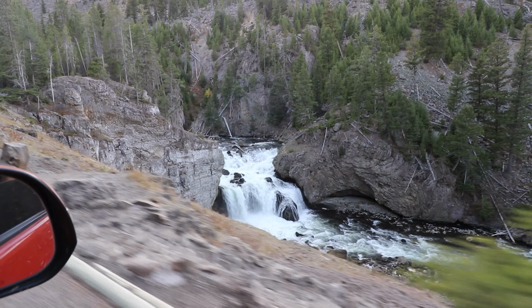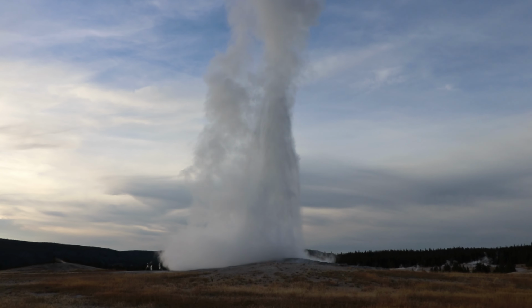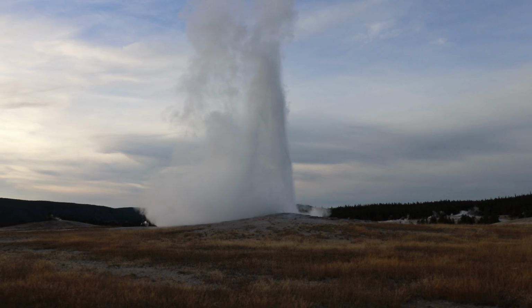And of course, you can't go to Yellowstone National Park and not see Old Faithful. So with about 20 minutes to spare and a cup full of hot chocolate, we were able to enjoy such a magnificent geyser.